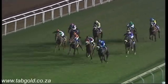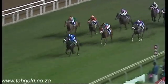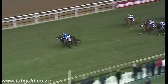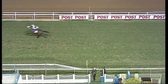Down the inside Hot August and Shap, but it's a matter of how far, and MUWAARY under the hands to win it by 2 or 3. MUWAARY's got it won. The second position will go to Roy's Rolls Royce, then Shap and Cutting Edge.